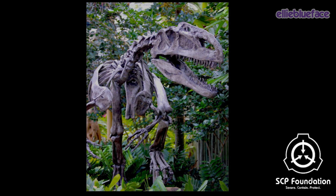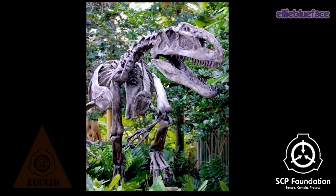The last SCP we're going to cover today is SCP-250. This one is titled Most of an Allosaurus. Yeah, that's right, a dinosaur. Object class Euclid.